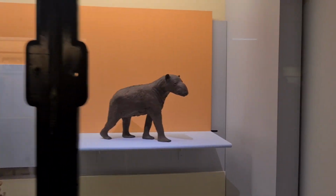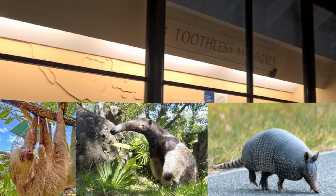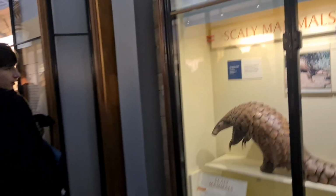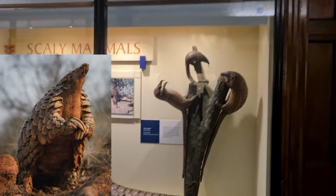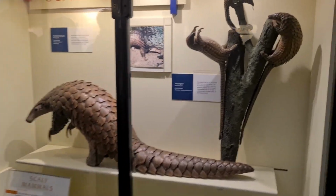Along with the Diprotodon was a collection of toothless mammals. Toothless mammals belong to a group called Xenarthra, which includes sloths, anteaters, and armadillos, or other specialized mammals that lack teeth. Opposite them was a case containing the different species of a scaly mammal known as the pangolin. Pangolins are the only mammals covered in protective scales made of keratin, the same material found in human nails and rhino horns.